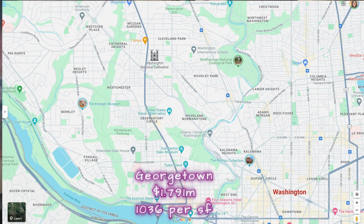In Berkeley, to the west of Georgetown, you have an average sales price of $2.197 million, and because this neighborhood is primarily single-family homes, so very different than Georgetown's makeup, that works out to $693 per square foot. So a higher average price point, but a much lower average per square foot cost. And if we look at Cathedral Heights, a neighborhood long known for a little bit more of a reasonable range in real estate prices, there are a lot of co-ops here.